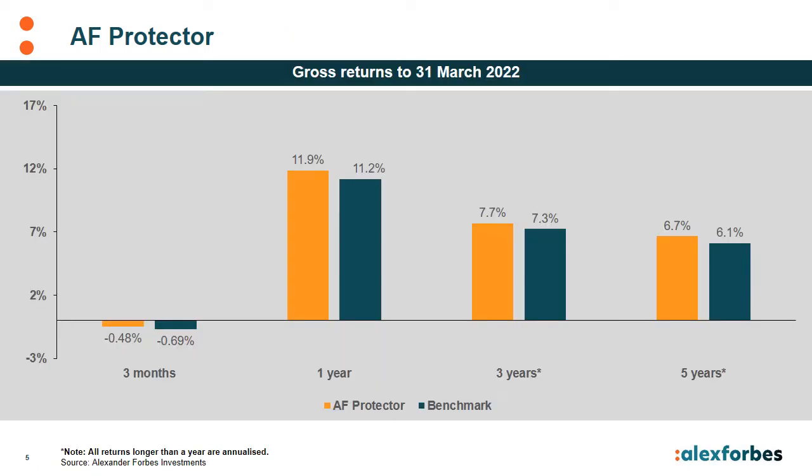The portfolio has outperformed its benchmark over all longer-term measurement periods and ended the quarter ahead of the benchmark, returning negative 0.48% in what was a very difficult quarter for global markets, with rising inflation, surging oil prices, lockdowns in China, and US policy normalization, as well as the Russian invasion of Ukraine. AF Protector is defensive in its construct with the aim to provide stability of retirement income and capital preservation as a member nears retirement. The portfolio was also ahead of inflation over all measurement periods.